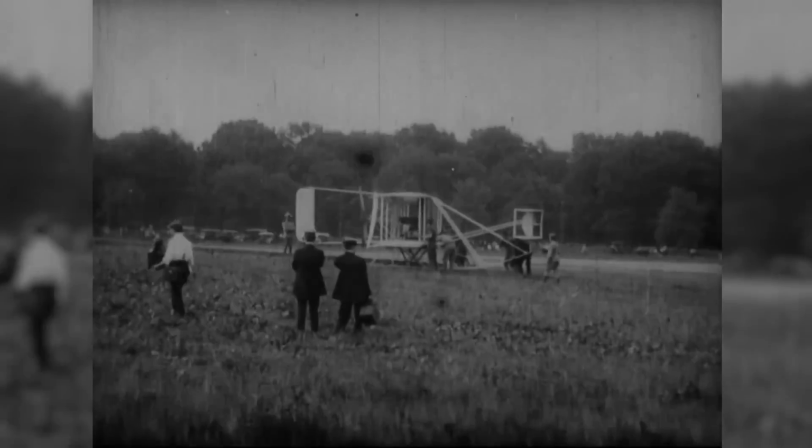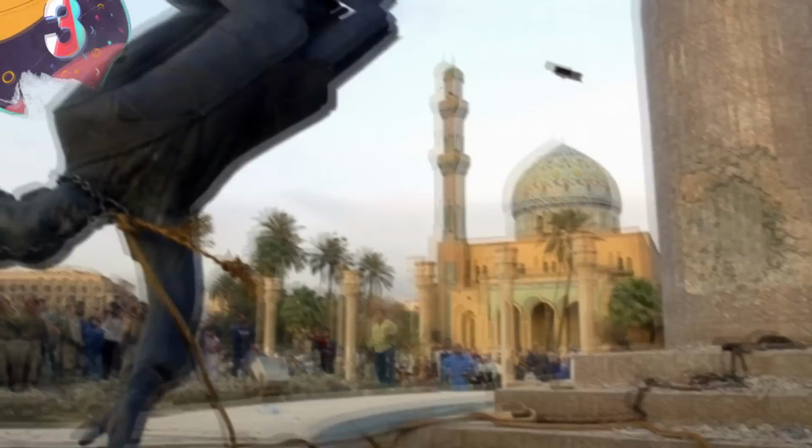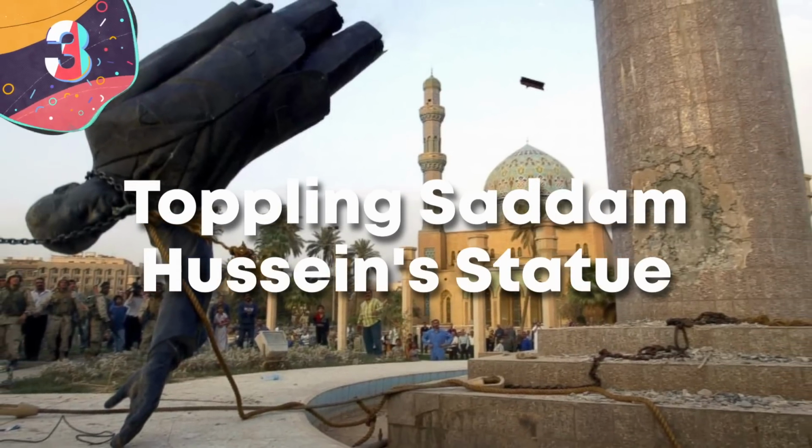While most people were entertained by this, there were accusations of recklessness, particularly with the risk of damaging the national icon if anything went wrong. And this would be one of the last display flights, as following this, further revelations were made about their questionable business tactics and whether they were truly the inventors of their aircraft in the first place. Number 3. Toppling Saddam Hussein's statue.